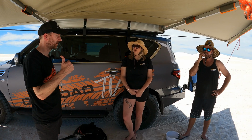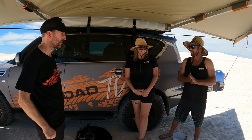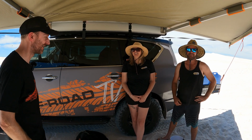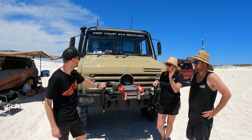So you've got the Unimog, which we're going to go through soon. Do you ever get that stuck? Yeah, we've been stuck a couple of times. How do you get that out? A shovel. Shovel and match. Same way. Fair enough. A shovel and a lot of patience, to be honest.